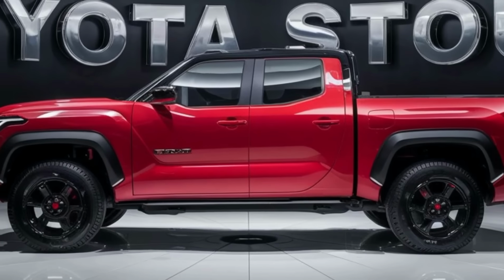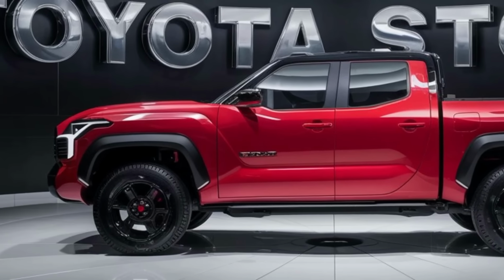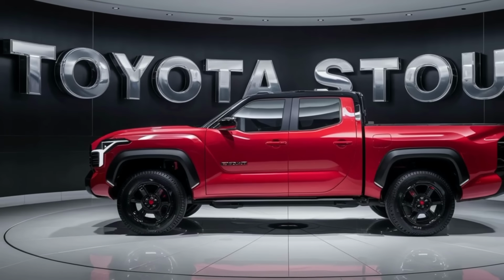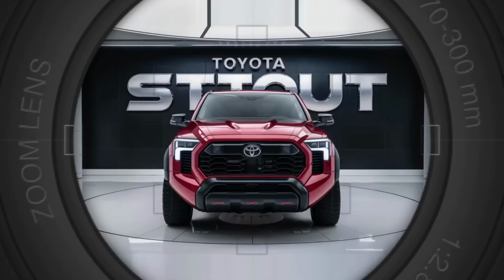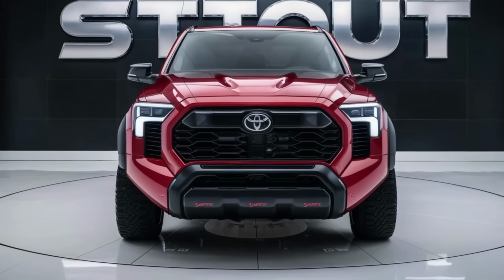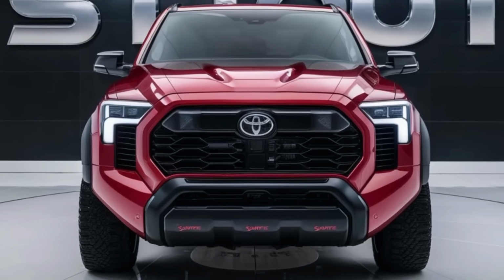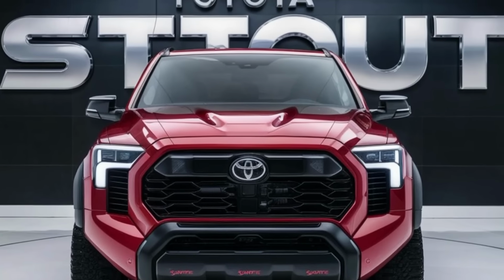Moving along the side, you'll see the substantial fender flares, which house some very big tires. The truck's wheel arches are squared off, contributing to its rough look. The body lines are strong and distinct, giving the Stout a sense of movement even when it's standing still. It's as if the truck says, "I'm ready to go, are you?"